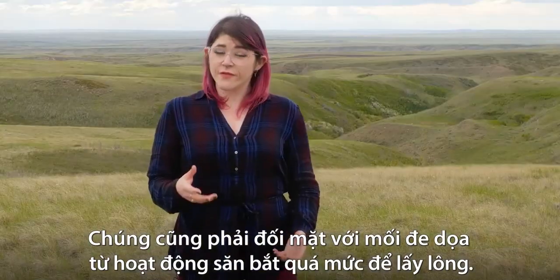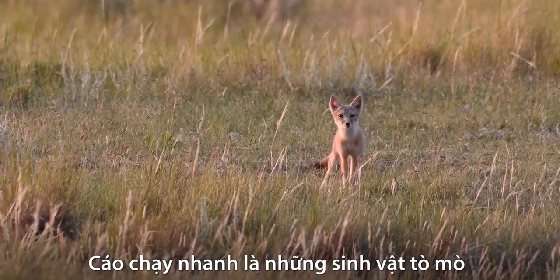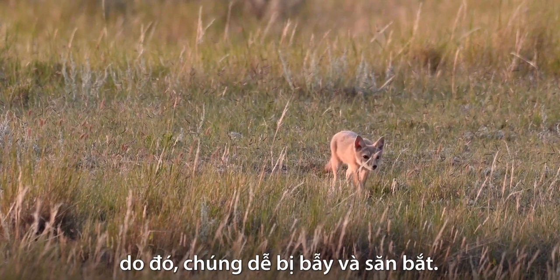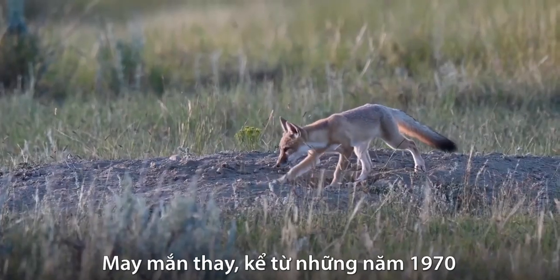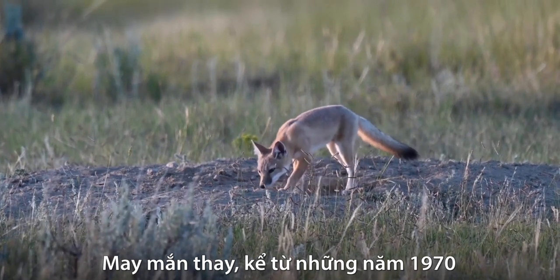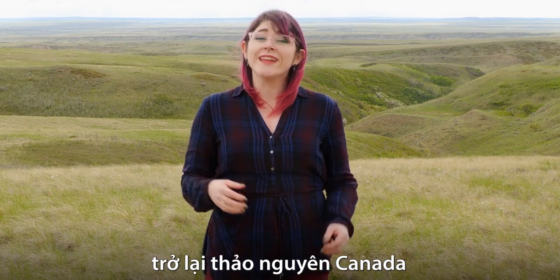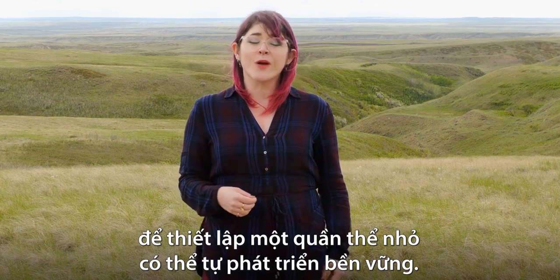They also faced threat from excessive trapping for their furs. Swift foxes are known to be curious beings without a healthy fear of humans, so they became vulnerable to shooting and trapping. Fortunately, since the 1970s, conservationists have been working on reintroducing the swift fox to the Canadian prairies in order to re-establish a small, self-sustaining population.